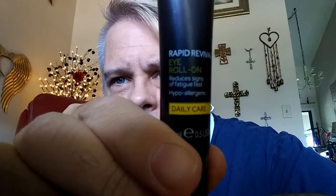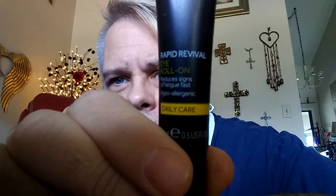Number 7 for Men again. Can you read that? You see that? All right. Rapid Renewal Eye Roll-On Cream. Awesome, awesome, awesome product. Has the three little balls on it, and you just squeeze it and you roll it. I'll try it right here. Why not? Let's experiment here so it can really look crazy. Okay, there we go.